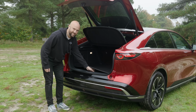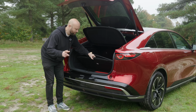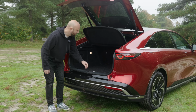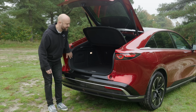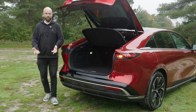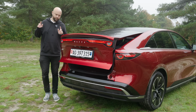You've got this lovely Mazda 60 rubber floor mat. Do you like a 60 rubber floor mat? Sorry, I said I'm going to stop it. Under there, you've got tyre inflation gunk and a hazard warning thing, and no space really. So yeah, it's not as big as I would have liked in there, but at least the access is nice and good, and it's not a saloon like a Tesla Model 3, which you would struggle to push a goat into the back of should you wish. No problems with this.